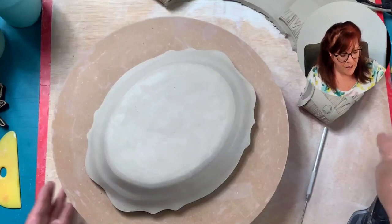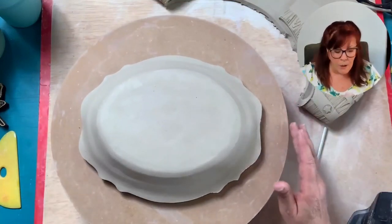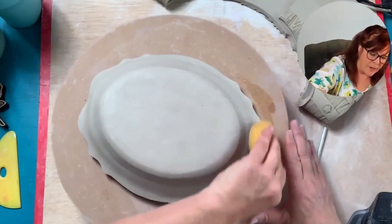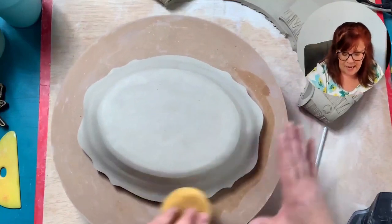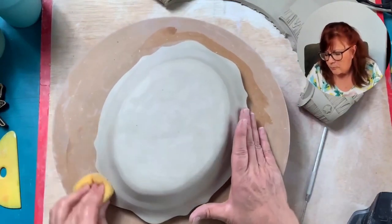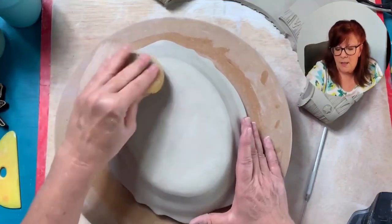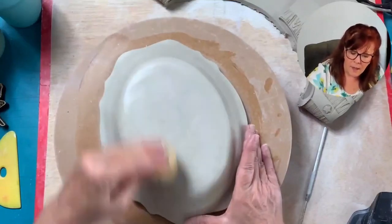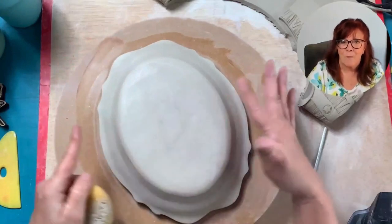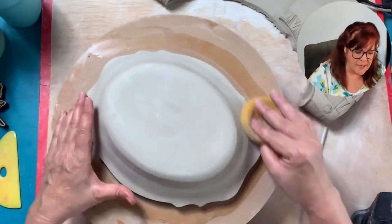So, there I have it. I'm going to go ahead and just very lightly sponge around this outside because I'm going to hit that later. So that's really all I'm going to do here. You see that? Whoop, whoop, whoop. The whoop whoop.